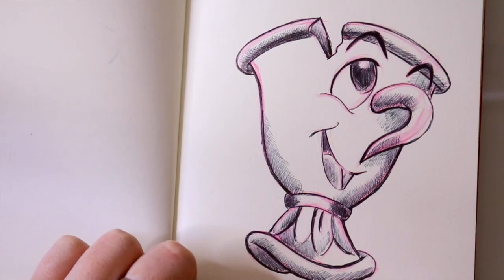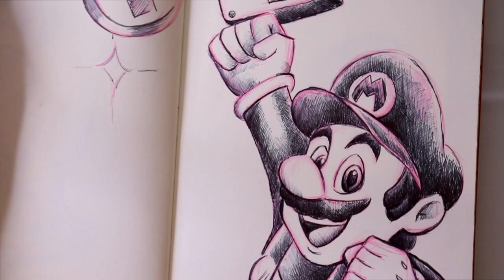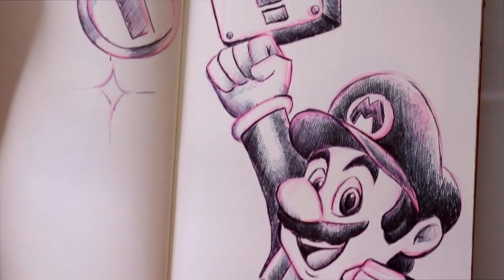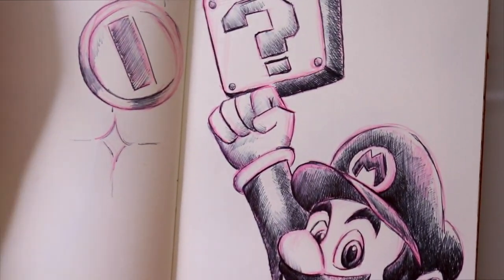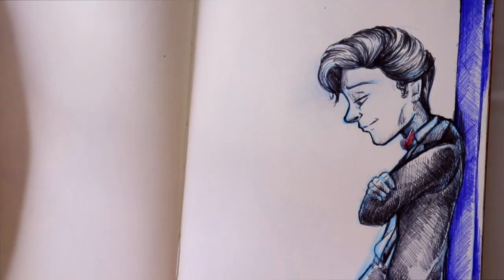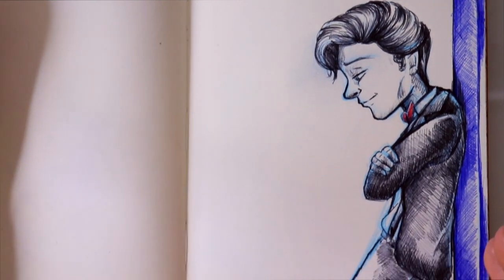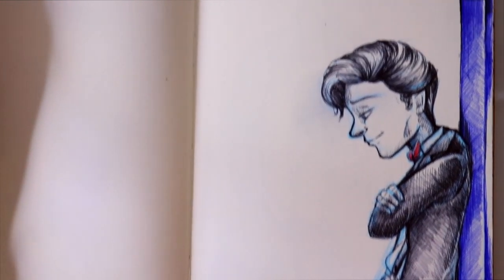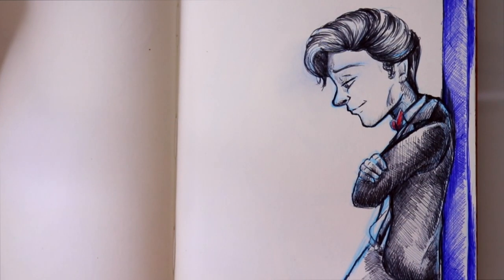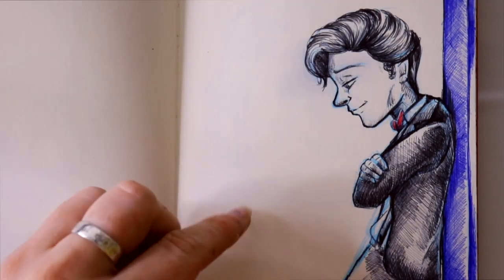Day nine was broken, so I drew adorable little Chip from Beauty and the Beast. Day ten was jump, so I drew Mario from Super Mario Brothers, my favorite Nintendo character. Day 11 was transport, so I drew number 11, because he's my favorite, and I just thought the TARDIS was perfect to draw. And I love this: even if you see colors, it is all still done in ballpoint pen.